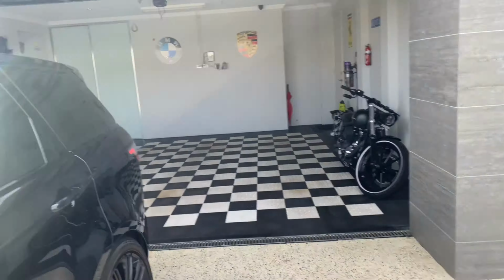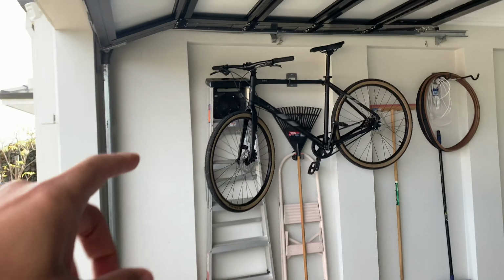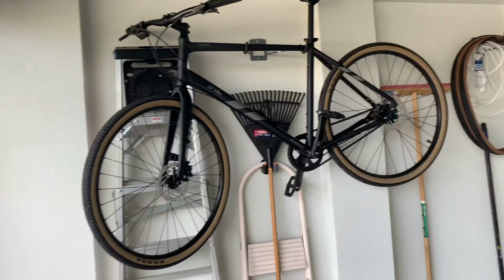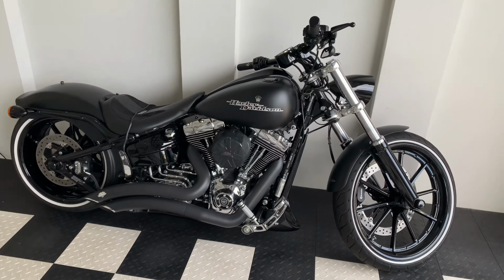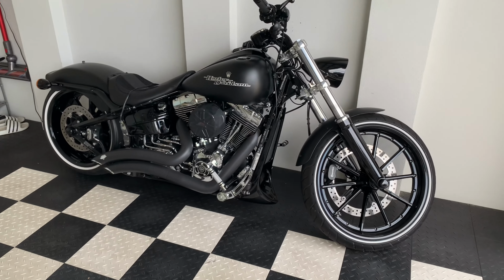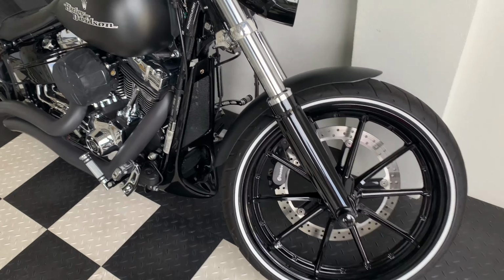All right, did a couple of little upgrades. Still got the mountain bike, but I haven't been riding my mountain bike too much, because I got some new stuff coming in. But obviously my baby's still here. 2015 Softail Breakout, customized by yours truly. I did a couple of extra mods since you've seen this one before.